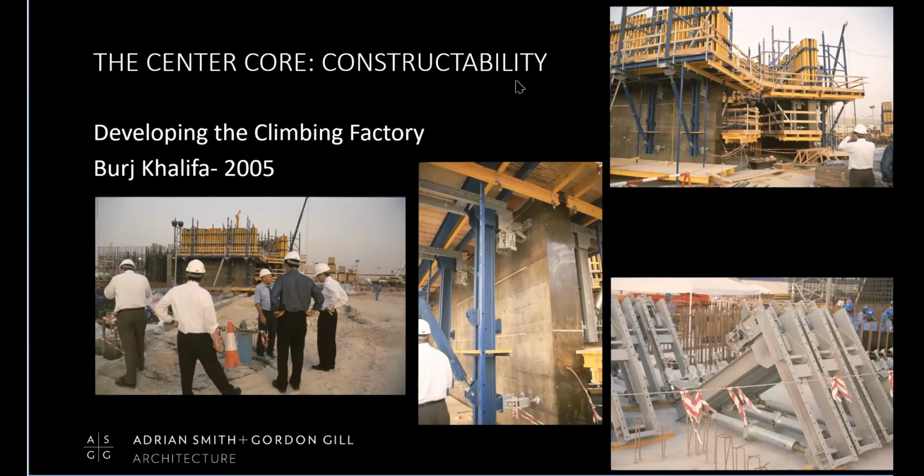We developed this climbing formwork. Well, we didn't. The contractor did, which was Samsung, which Ahmed will talk about quite a bit, into a little more of a sophisticated assembly. It now consisted of, here's some of the gubbins that makes it climb, and here's the initial formwork that happened, but it ended up actually being about 3 stories tall, where at the very top, the rebar was being put into the void. In the middle, the concrete was curing, and below it, they could start doing things like putting inserts in for things like the elevators, the elevator guardrails.